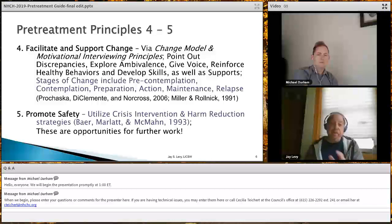So the domains that I like to look at, and you can add or subtract, but this is how I kind of frame it out with my staff, and my staff have kind of framed this out with me in kind of open dialogue in terms of what makes sense.